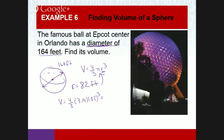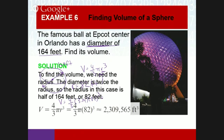I get a huge number again. 2,309,665 feet cubed. I wonder how big the volume of the earth is then. Yeah, it's just going to be another ginormous number that we have no reference for. You know, they always give you those numbers, like this many earths will fit in Jupiter.